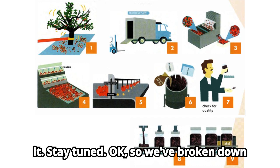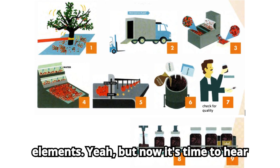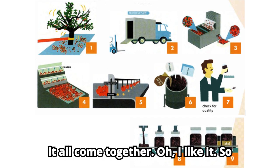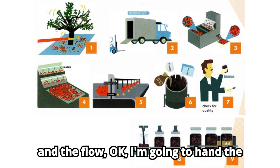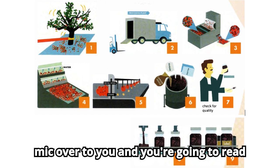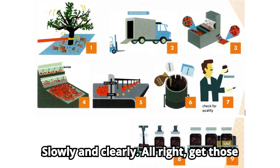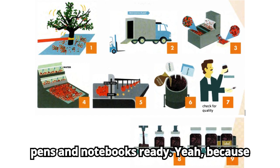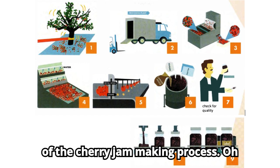Okay, so we've broken down each stage of that cherry jam making process, highlighting all those Band 9 elements. But now it's time to hear it all come together. So to help you really absorb the language and the flow, I'm going to hand the mic over to you. And you're going to read the entire 9-stage description slowly and clearly. All right, get those pens and notebooks ready. Because here is our complete Band 9 description of the cherry jam making process.